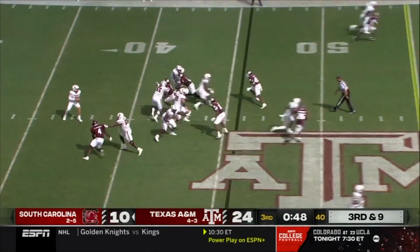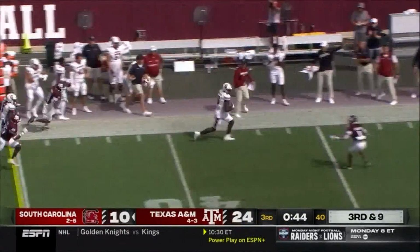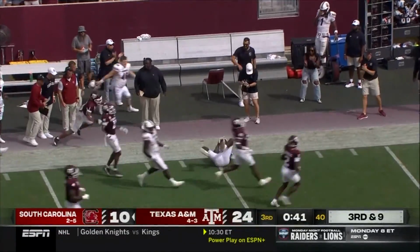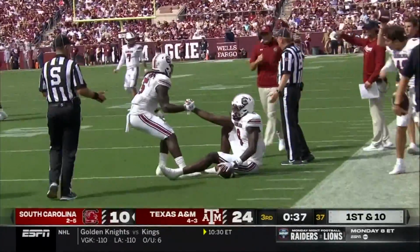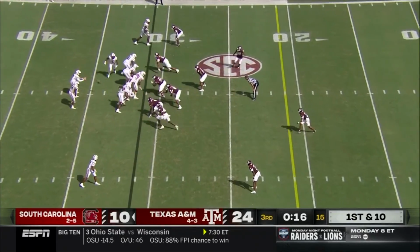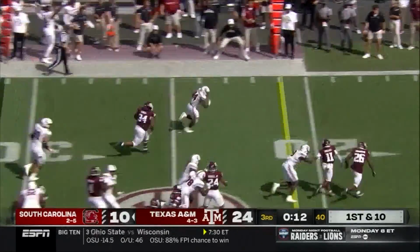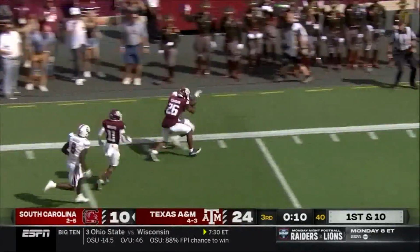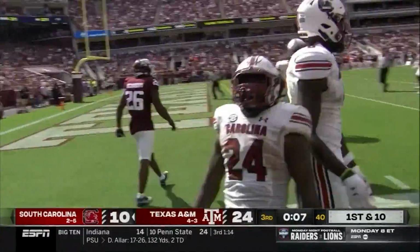Might have to be. Rattler, Harbor, caught it, and on the move. First down. Well, that could be chapter 1 of the Rattler Harbor show. You into for the true freshman. They're going to run it. Anderson back in the ball game, still on his feet, still on the move. Anderson inside the 5, and the Gamecocks alive.